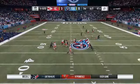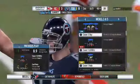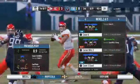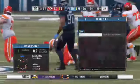On 1st and 10, here's Mahomes. And they're going to get him. He's taken down for a sack back at the 47-yard line. They just gave up a sack there, and if I'm not mistaken, they gave up 4 last week, didn't they? Yes. And just looking really porous, aren't they?